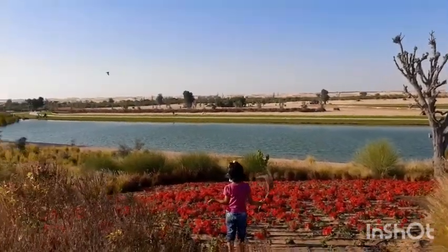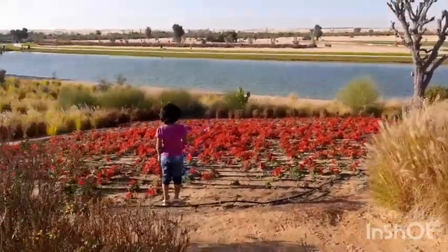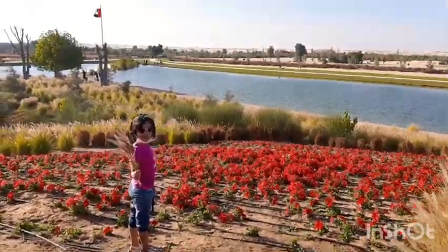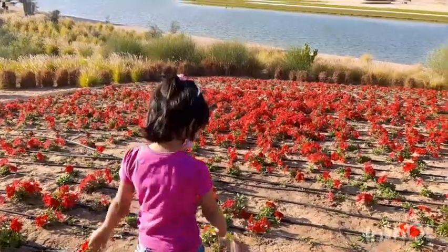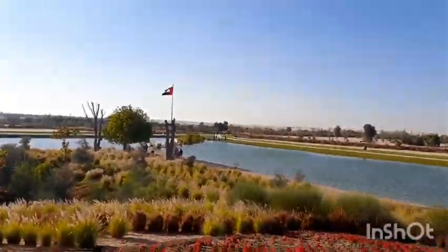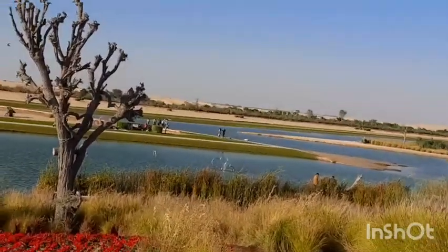So calling out all enthusiasts of newest and innovative attractions, get ready to treat both your eyes and souls with the recently opened Love Lake Dubai. I want you all to go and explore Love Lake in Dubai. So before ending the video, I want you all to see the pictures of Love Lake. So let me show you some images.